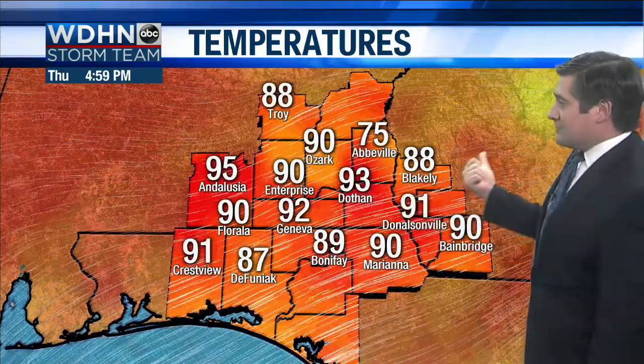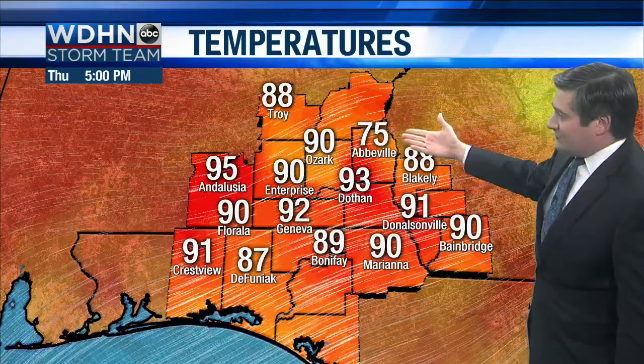There's a lot of energy in the atmosphere to work with. We have a lot of moisture and a lot of warm air. Temperatures in the mid-90s for some locations. A little bit cooler where we've had those heavier cells of rain developing and sitting over a location. 75 right now for Abbeville compared to 95 degrees in Andalusia, where it has been mostly dry this afternoon.